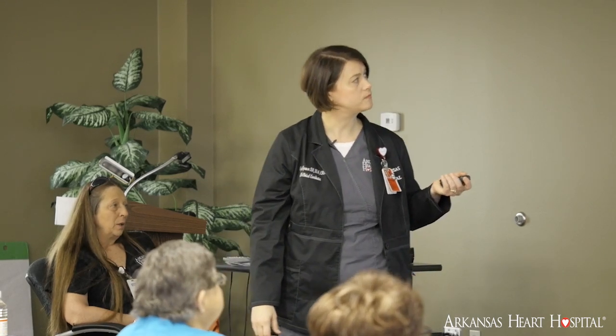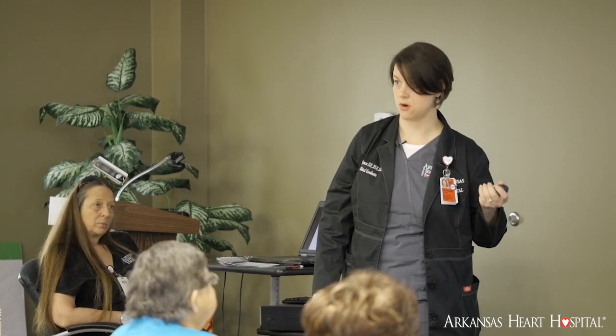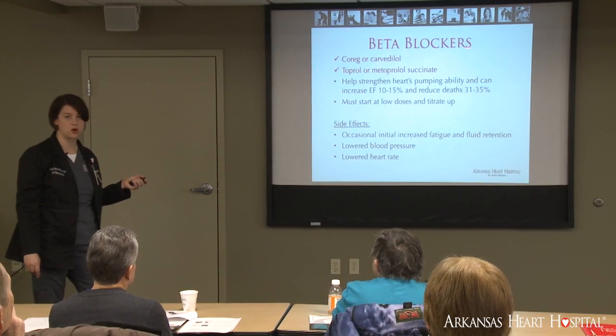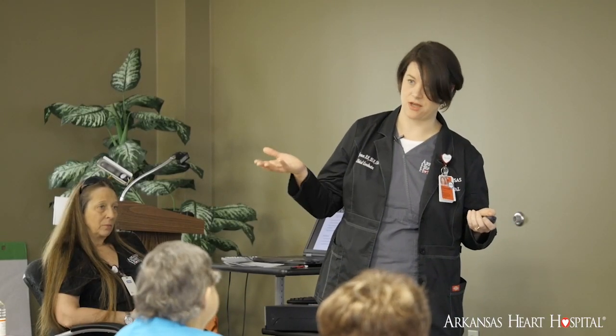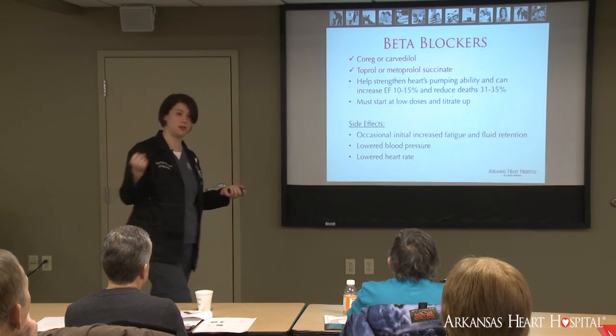Okay, so the first medication that is the cornerstone for heart failure treatment is beta blockers. And many of you are probably on beta blockers. Two of the most common ones recommended for heart failure are Coreg, or carvedilol, and Toprol, or metoprolol succinate, that's the generic term. If we get the dose high enough, beta blockers can actually strengthen the heart's pumping ability by 10 to 15%, increasing your ejection fraction.